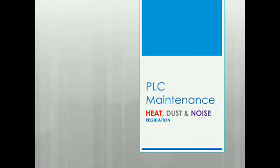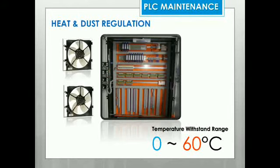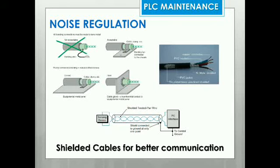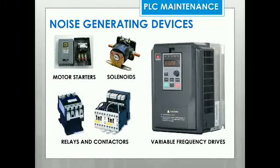PLC maintenance: the fan is regular. We also maintain 0 to 60 degrees Celsius. Noise regulation: each terminal should be inserted properly, otherwise sparks may occur. Noise generating devices: in every PLC device, maybe Siemens or Alpha, it contains a cooling fan to reduce heat. Magnetics and solenoids, magnetic based working devices, always generate some noise, right? That's all about the noise and PLC maintenance.